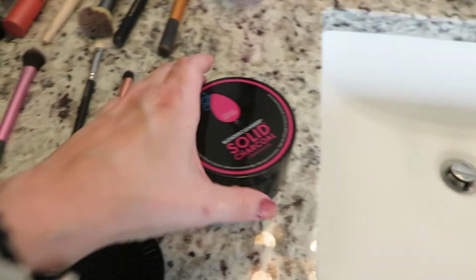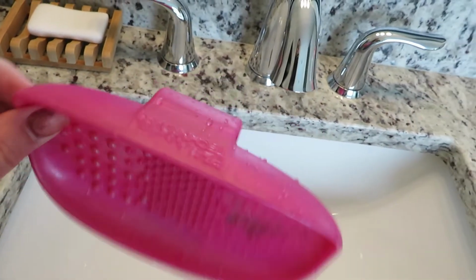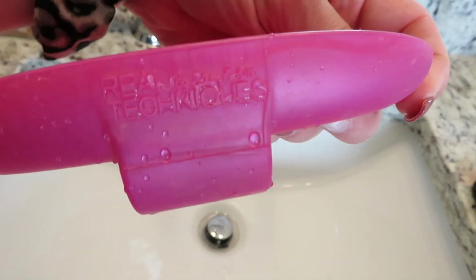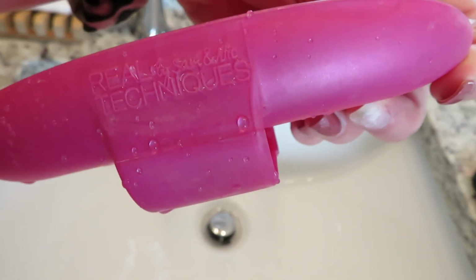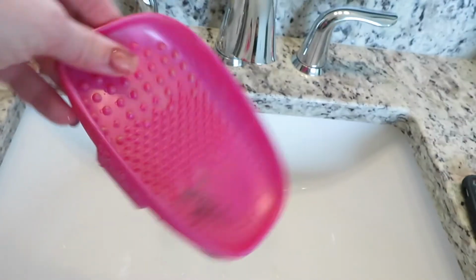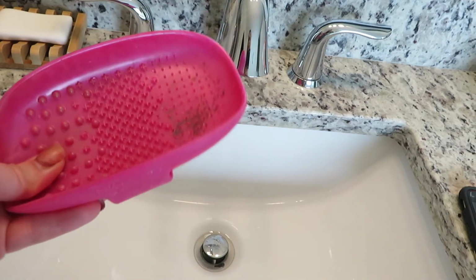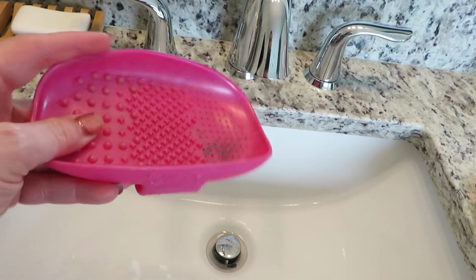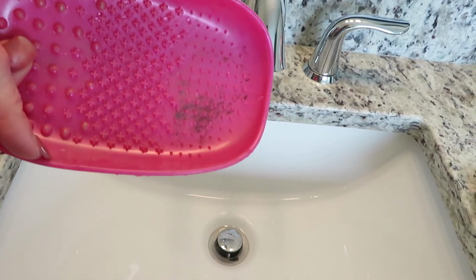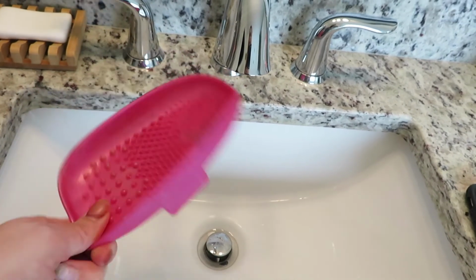Done. Super easy, just super quick and easy. And I forgot to mention this little thing. I got this years ago from, I think, Ulta with a brush set from Real Techniques. It's a brush brand that you can get at Ulta. So you definitely need something like this to rub your brushes on. That makes all the difference, I think, too. It's just to have something to really rub them on to get everything out. So love this. So pick something like that up if you don't have anything like that.